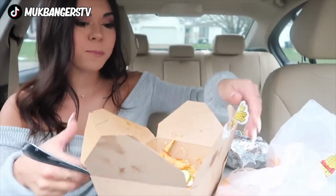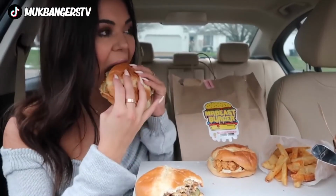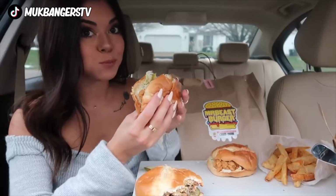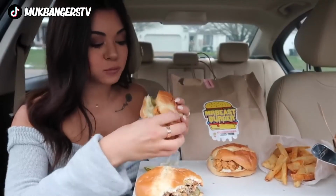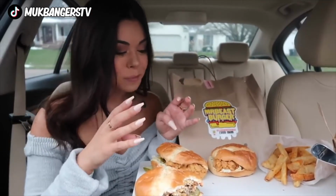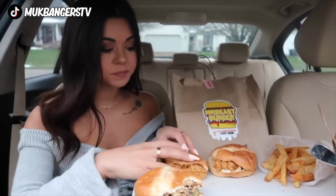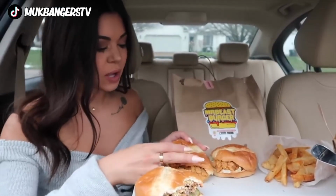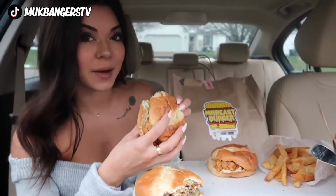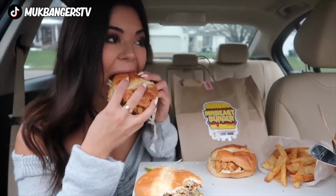Okay. A little messy with the fingers being on here. Oh my god, very messy. Pretty good. This is not the spicy one. It does just kind of taste like a basic chicken sandwich, but it's good.